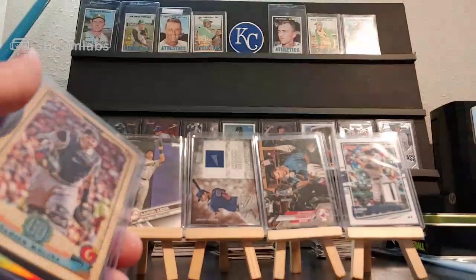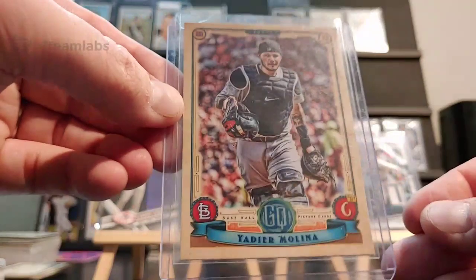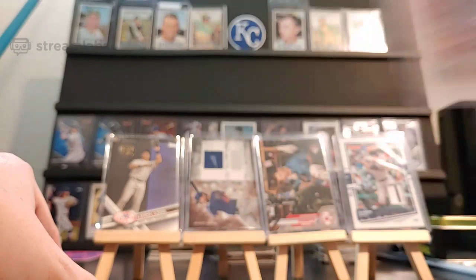Yadier Molina. This isn't even 2020. I thought it was 2020. This is 2019. I threw this in my 2020 pile. It has the bazooka back. Probably $5. I didn't look and see how 2019 was doing. I was going to say 10, but I was thinking that was 2020. 2020 is probably just a little hotter right now.